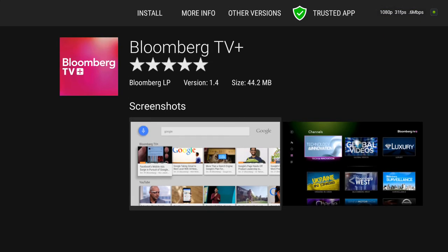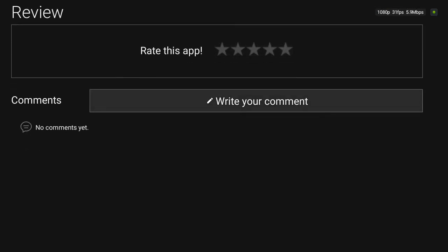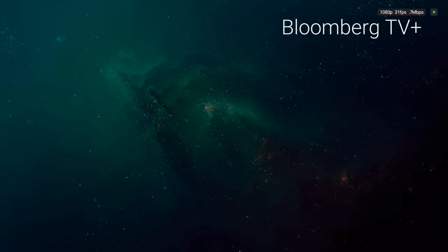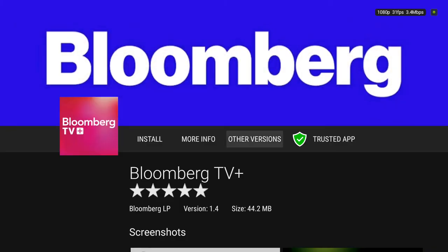We can look at some of the screenshots. You can even rate it up there if you want. You can write your comment. I don't know if you have to have an Aptoide account for this. I imagine you do, but there's quite a few things you could do there. You could click other versions, and let's just say this latest version doesn't work, but the last one did. Okay, well, that's all they have. But some have more versions.